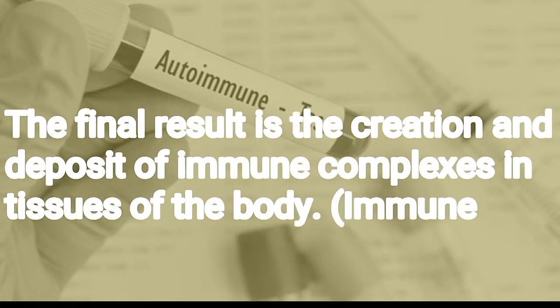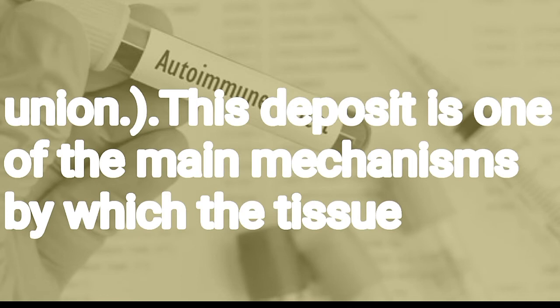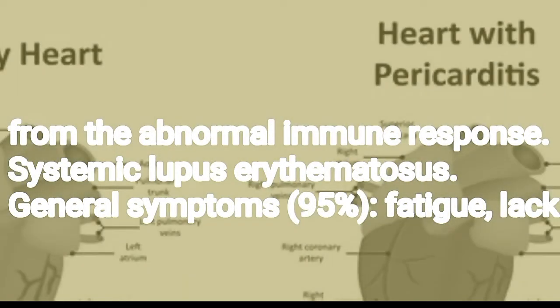Pathogeny. The final result is the creation and deposit of immune complexes in tissues of the body. Immune complex is the name given to the molecule resulting from the antigen-antibody union. This deposit is one of the main mechanisms by which the tissue lesion is produced, along with the inflammation and apoptosis, cell death, processes that come from the abnormal immune response.